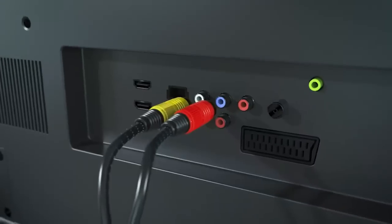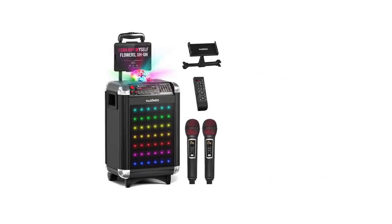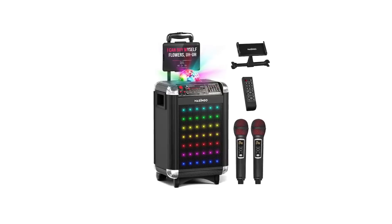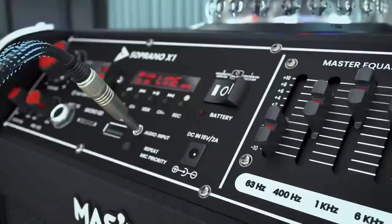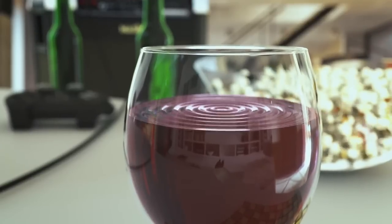As for the microphones, you will find both of these options supporting wireless connectivity with built-in rechargeable batteries. The microphones also have a compact display to see volume levels and battery status. Plus, dedicated buttons let you change echo, pitch control, and many other features.